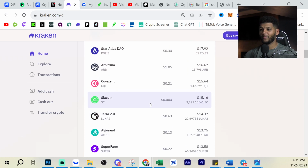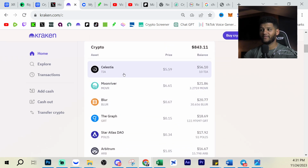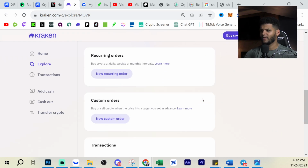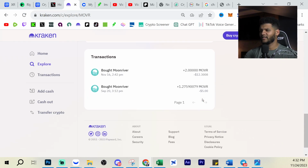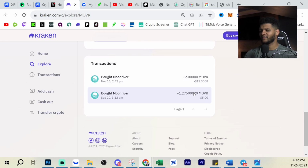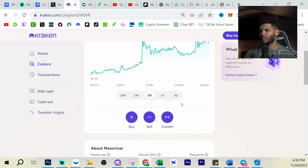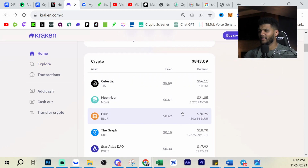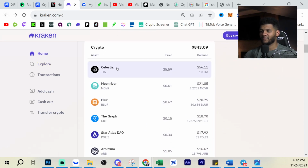So all the way up here are the top plays. I have Celestia, that's a top play, sitting at $56. I have Moon River, that's at $12. I believe I invested about $5 into, or no, I invested a little bit more into Moon River. Moon River, I invested somewhere around $17, $17.30, but I'm up to 21, so I'm at a gainer there. And that was more recent because I took something from Celestia.